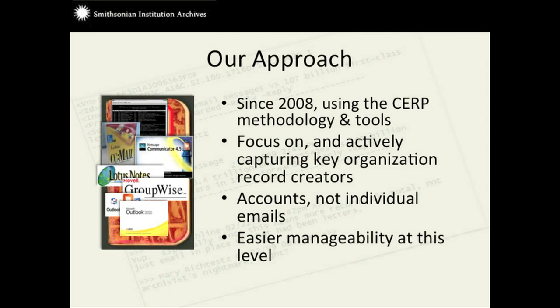So we have been using in production, if you will, the SERP methodology and tools that were developed as part of that project. And we are focusing on the key organization record creators, so individuals like the secretary, the undersecretaries, museum directors, and we're grabbing their whole accounts at the point that they depart the institution. So if they've been there for 30 years and have worked in a number of capacities, everything that's in their account is what we capture at that point in time.